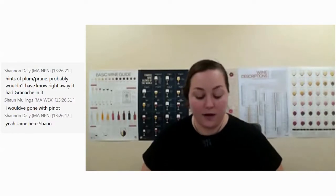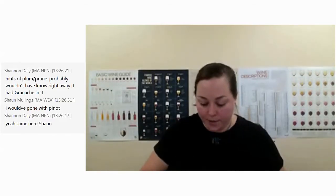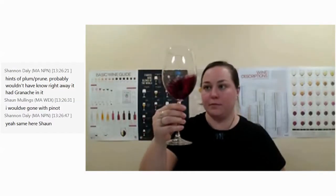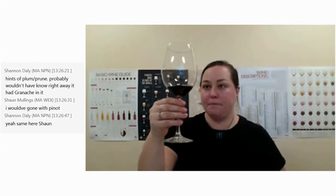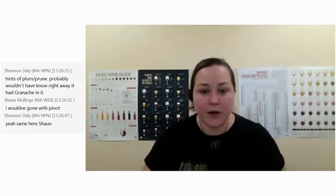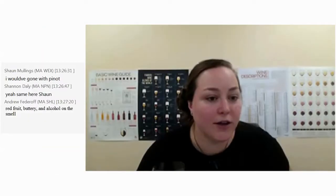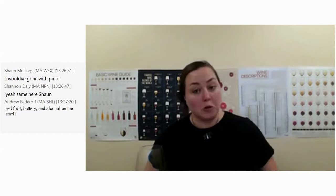Right away, the color difference on this strikes me. It certainly is a little bit more ruby, a little bit dustier looking in color. Nice tears on there. Nice long unbroken tears. So Merlot again, a lot. Oh, okay. So Sean and Shannon, you tasted more similarity between the Pinot Noir and the GSM. Cool. Interesting.